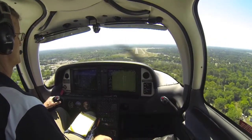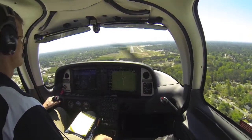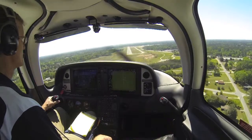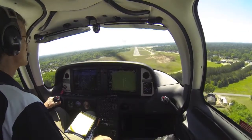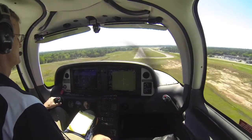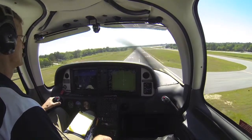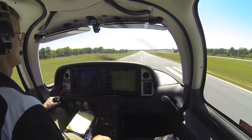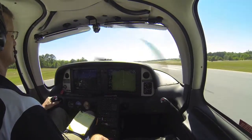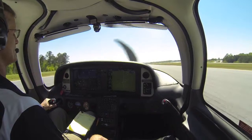500. And over the fence will be about 80 indicated. And we'll hold it off as long as we can hold her off. So, an interesting wind. And there we go.